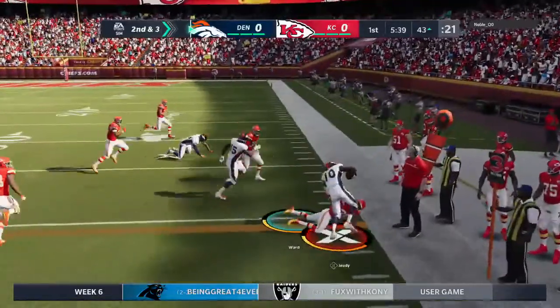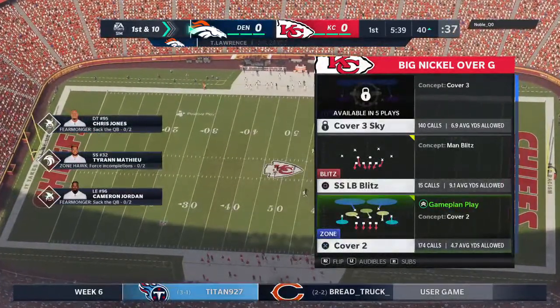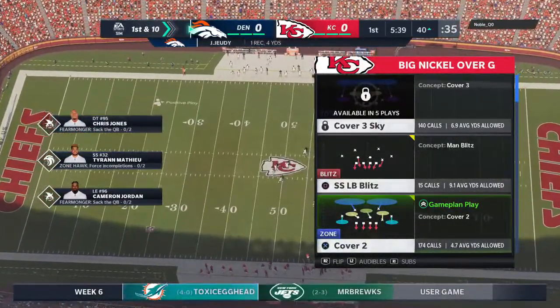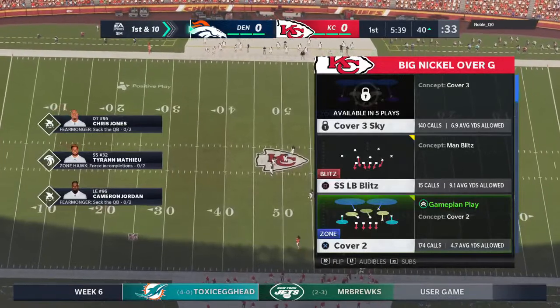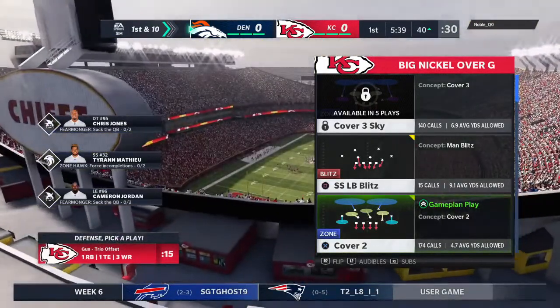A quick throw caught out wide by Judy. And he'll go out of bounds right around the 40. 4 yards the pickup, first down. A gain of 4. It's a game of matchups, and that's why you take your receivers and move them around a bunch, especially your best guys.